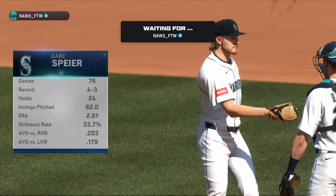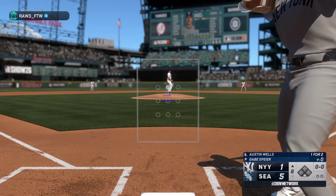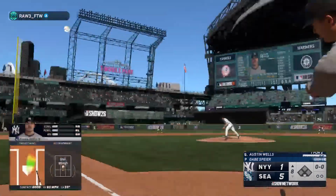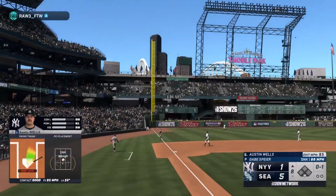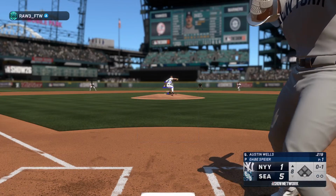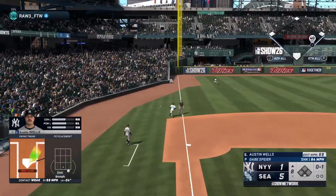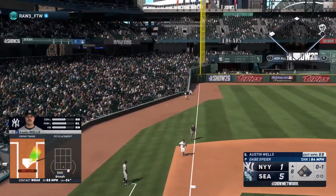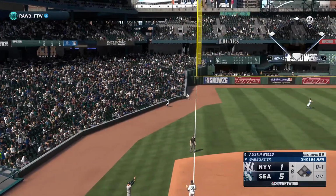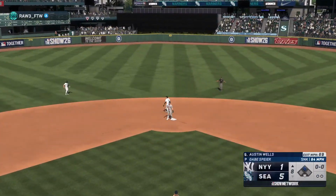Austin Wells stepping in now for the Yankees. Now pitching for the Mariners, number 55, Gabe. That one ripped, but foul. Fire. The 0-1. Chopped left side. And that's a fair ball. Around first, digging for 2. And he's going to get to second with nobody out.